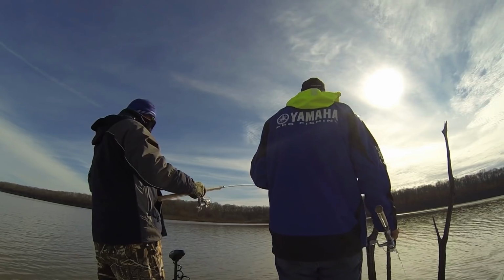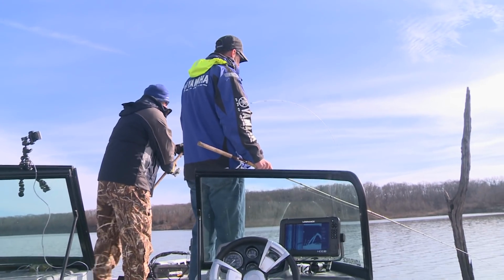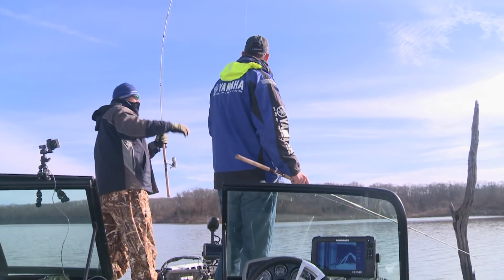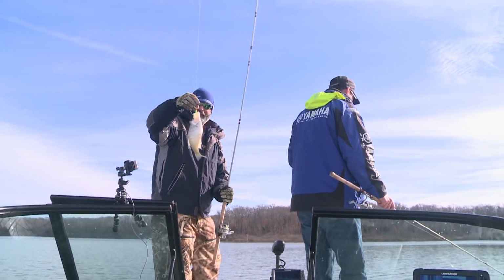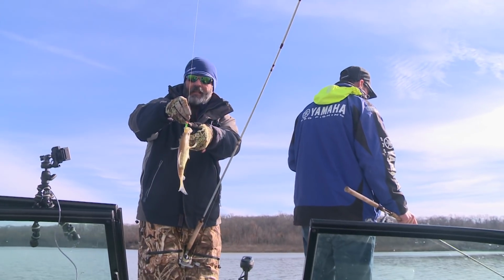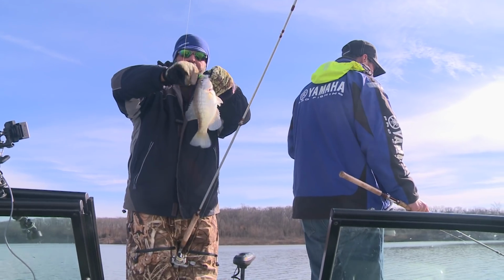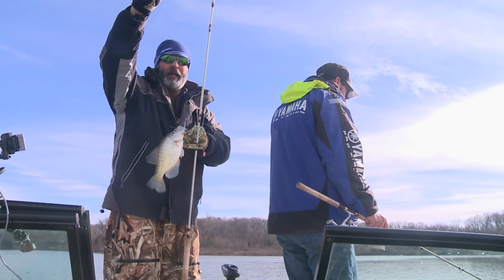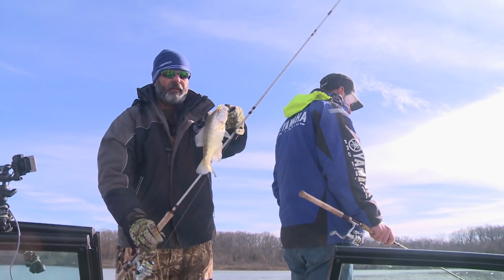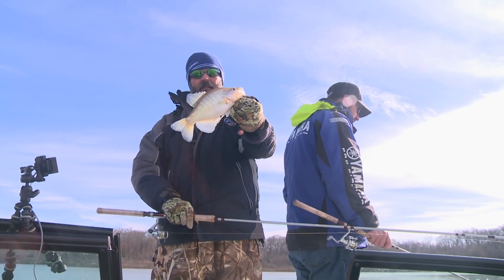Look here, fish on, fish on. Good fish too. Oh yeah, that's what I'm talking about. Keeper crappie, fat as a pig. Well, we got out here and the sun came out. We ain't been out here long. First keeper fish, good and white.